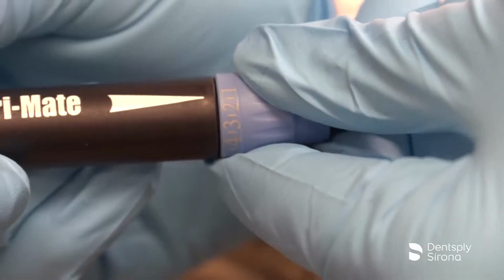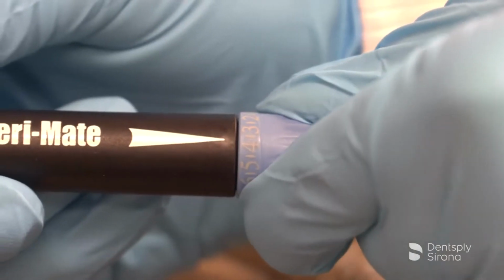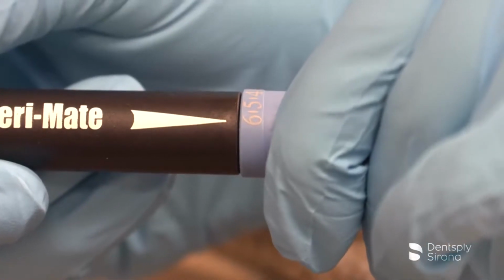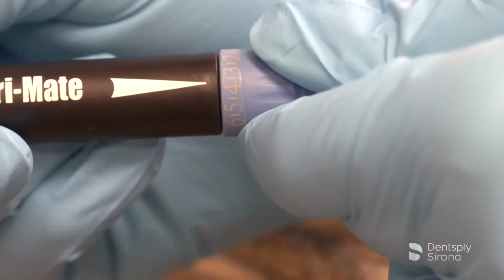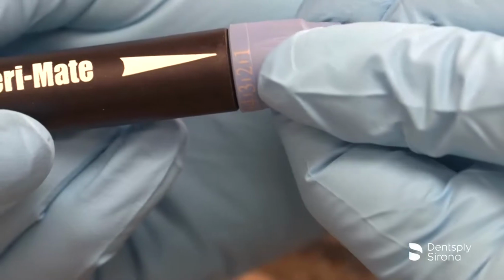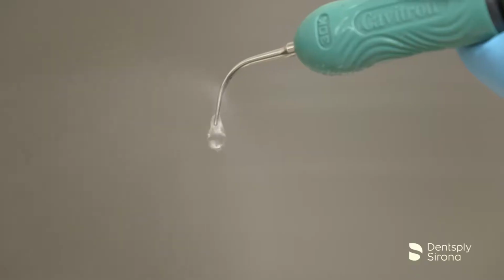Do not force the insert into place. To select the water flow rate, turn the lavage control at the base of the handpiece. Flow rate is placed on a scale of 1 to 6. Turning the control towards 6 will increase lavage flow, creating a cooler lavage effect. Turning the control to 1 will decrease the flow and produce a warmer lavage. Adjust the water control until the water flows with a rapid drip and a fine spray.